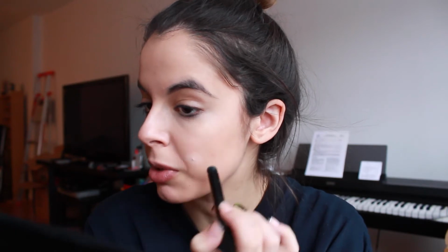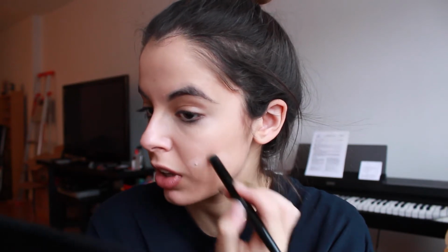Okay, so now what I'm a little bit more interested in is the Industrial Strength Concealer, just because I've been getting so many blemishes recently, it's not even funny, it's just so frustrating. So I'm just gonna dot it on the problem areas. Again, just using a different concealer brush from e.l.f., and then I'm gonna blend it in with the same one that I used underneath my eyes.